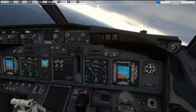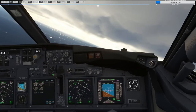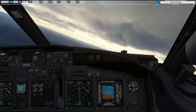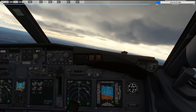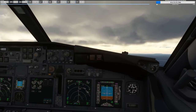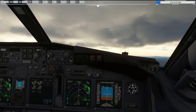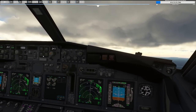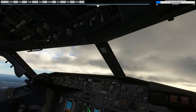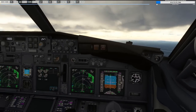Flaps 1. Flaps up, speed checked. Slightly past the speed restriction, but I don't see any reason to keep the flaps out for that little difference there. Flaps up, no lights, set standard. Select VNAV. After takeoff checklist. And we'll keep the cabin seated until we're through the clouds.